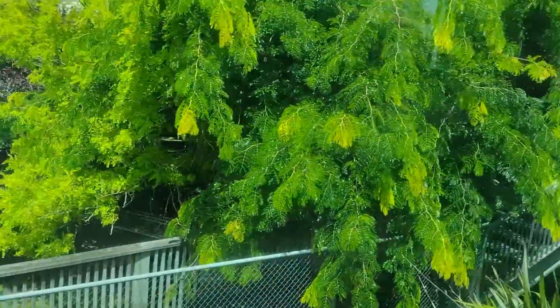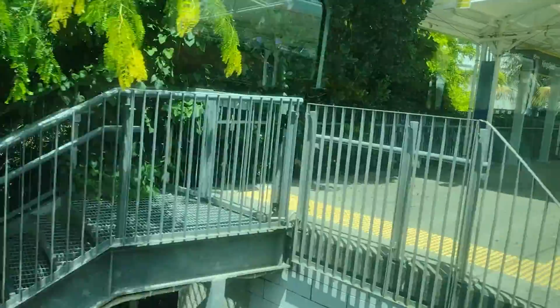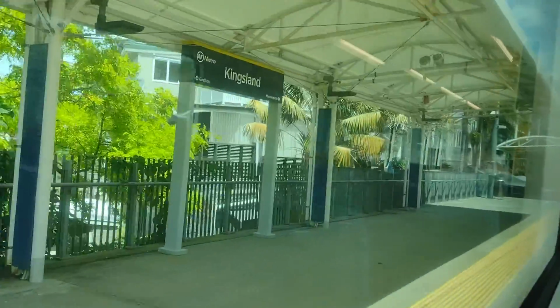That's literally someone's backyard right there, and that's one of the station footpaths.